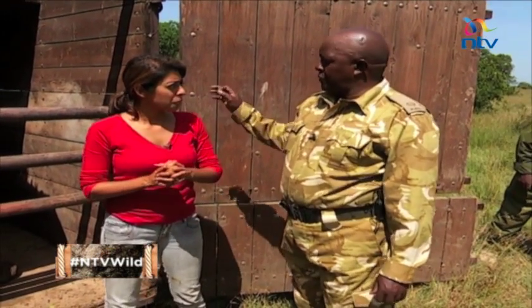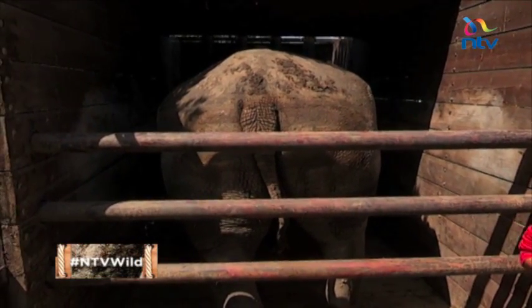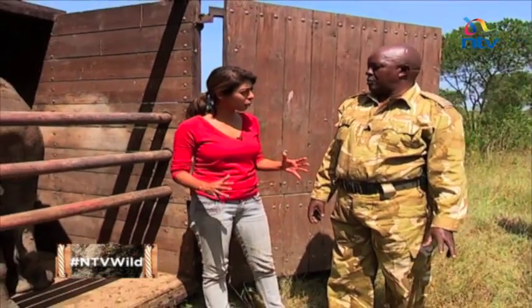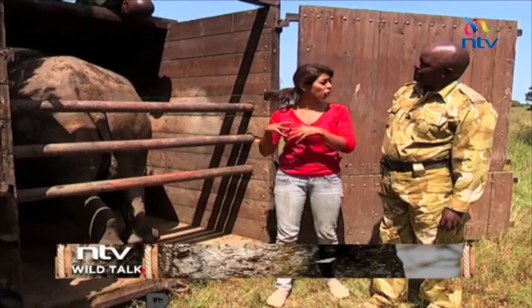Yeah, it's very successful because we have done this within a duration of around 30 to 40 minutes. We didn't use our machines like the lifting crane. We used a tractor to put the crate and we crate the rhino. And as you see, the white rhinos are bigger than the black. So they are very heavy, but we did it very nicely. Yeah, it indeed was a smooth process. Very smooth.